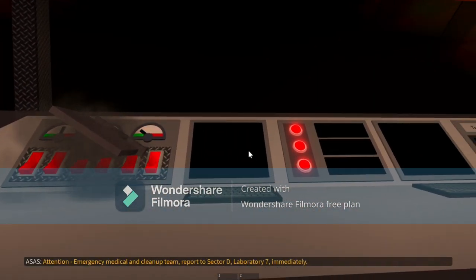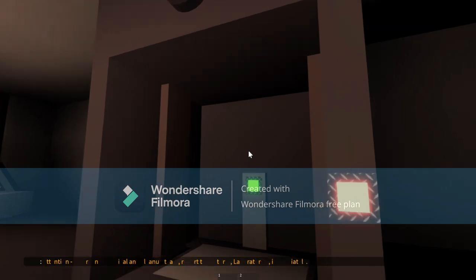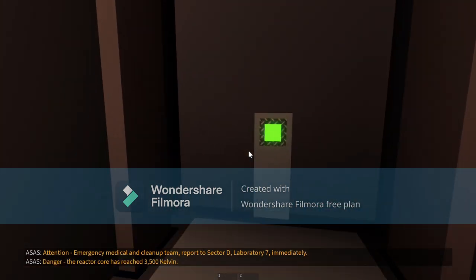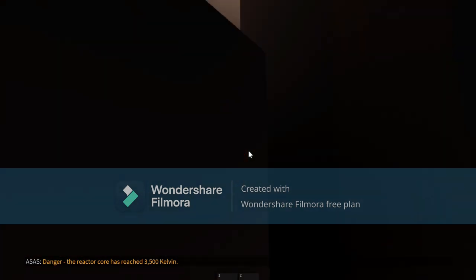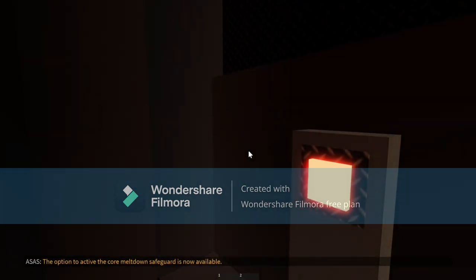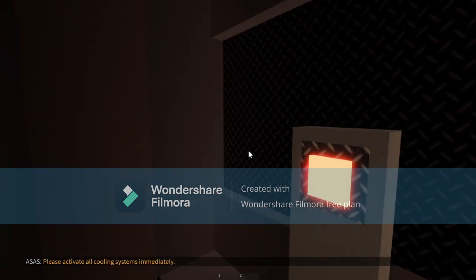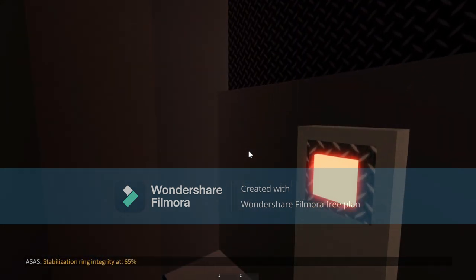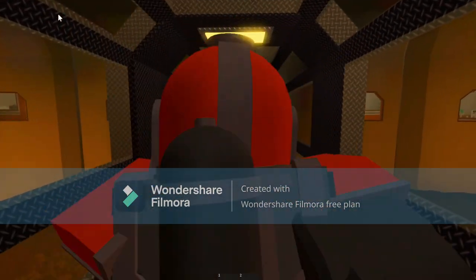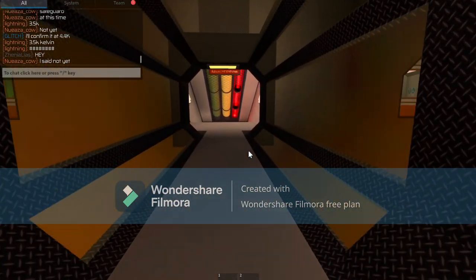Attention, emergency medical and cleanup team. Report to danger. The reactor core has reached 3,500 Kelvin. The option to activate the core meltdown safeguard is now available. Please activate all cooling systems immediately. Stabilization ring integrity at 65%. What happened? What happened?